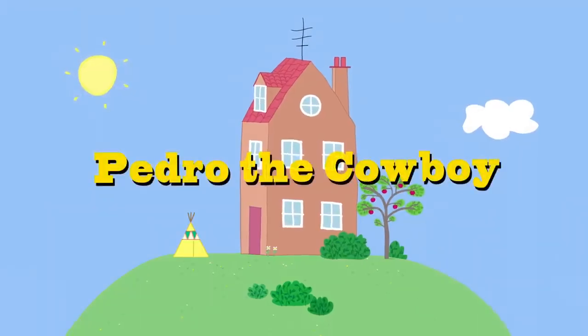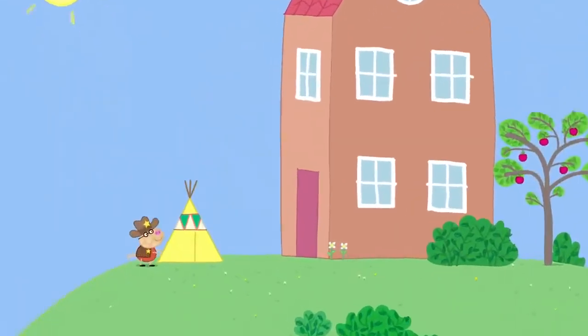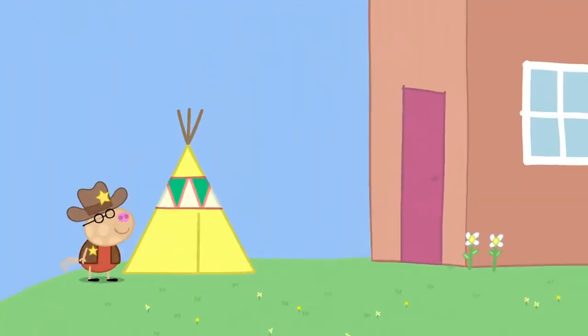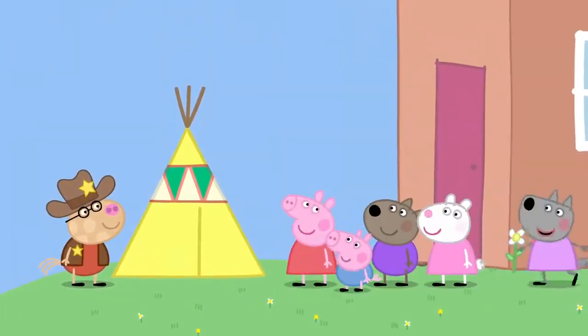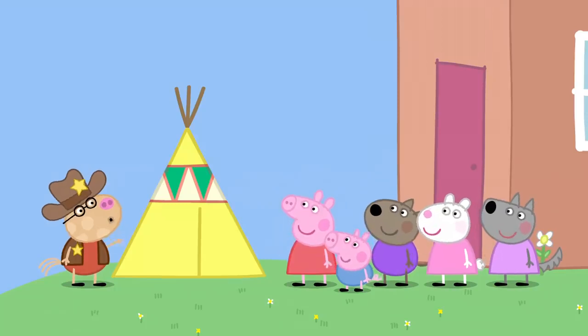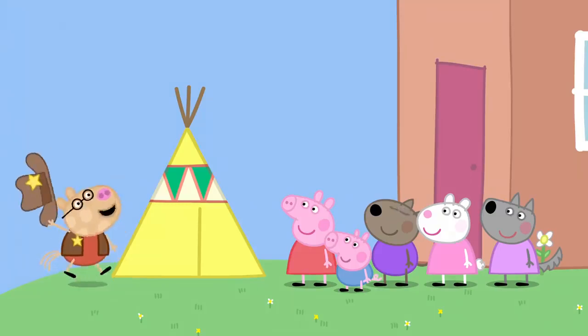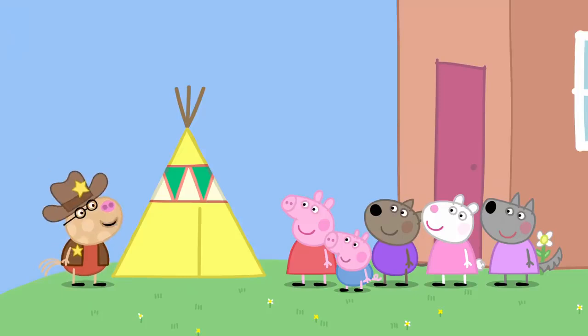Pedro the cowboy. It is a lovely sunny day. Pedro has a new play tent. Here are Peppa, George, Danny Dog, Susie Sheep, and Wendy Wolf. Hello, Pedro. Howdy, everyone. Welcome to my cowboy camp. Yee-haw! It's a tent. It's a cowboy camp where cowboys sleep at night time.